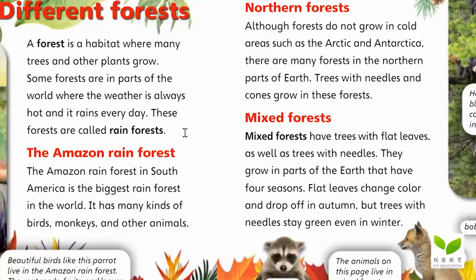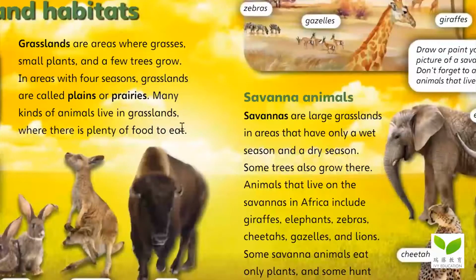The grasslands are areas where grasses, small plants, and few trees grow. In areas with 4 seasons, grasslands are called plains or prairies. We have plenty of those in North America. Many kinds of animals live in grasslands where there is plenty of food to eat.